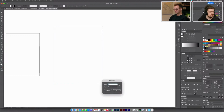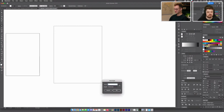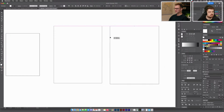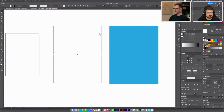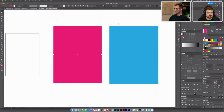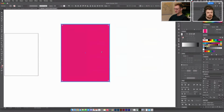So if we go 9 inches by 12 inches. Oh, maybe it's not. Sorry, so 16 by 12. So if we do 12 inches across, 16 inches. Yeah, so 304.8 by 406. And if we line those up, let's make this one blue. Let's make this one, let's go for a pink. Put this on top. So if we line those up, you'll see there is a discrepancy between metric and imperial.